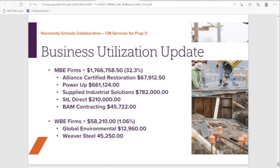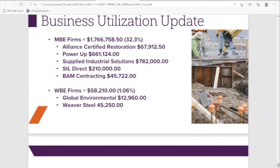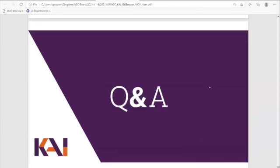So let's talk about that in dollars. MBE firms currently have been under contract for $1.766 million. That's 32% of the overall money that's been contracted. The firms are listed here if you're interested. WBE firms have gotten over $58,000 of contracts. That's a little over 1%. We'll continue to push for improvement in those areas. With that, I'll open it to questions.